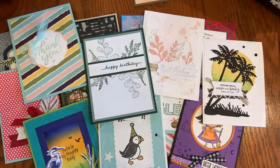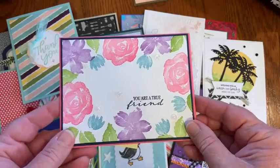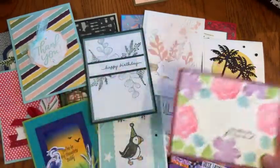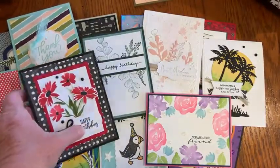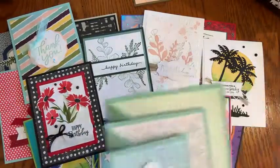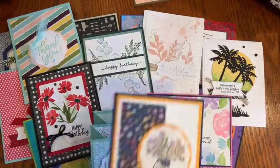I try to put my card in one of Stampin' Up's clear envelopes, and then put my information on the back in case somebody had some questions about how I made it. Most of these are full cards, but lots and lots and lots of different ideas. You can see creativity from throughout the world here, and it is just truly a lot of fun.